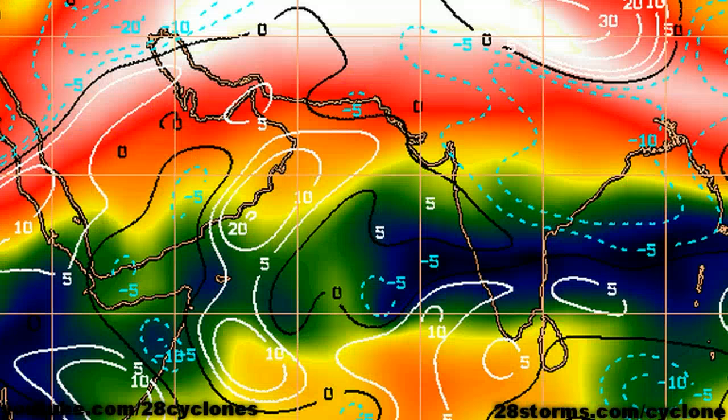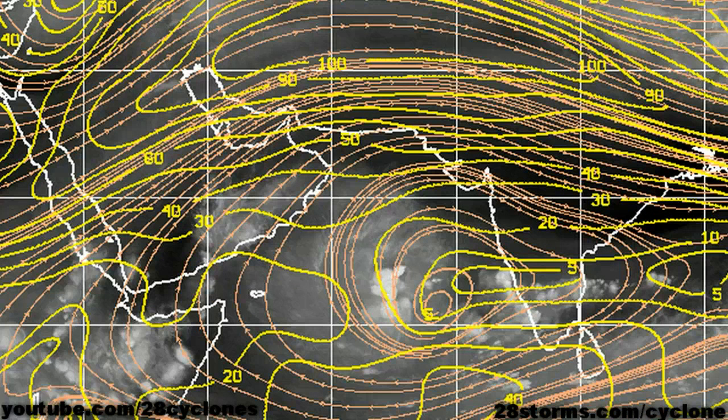The latest wind shear analysis would also seem to indicate that the pattern is favorable for at least some slow intensification into a minimal tropical cyclone within the next 24 hours. We see very little in the way of any vertical wind shear just off the coast of India, and you can see it even better on this chart. This is the location of the upper level ridge.